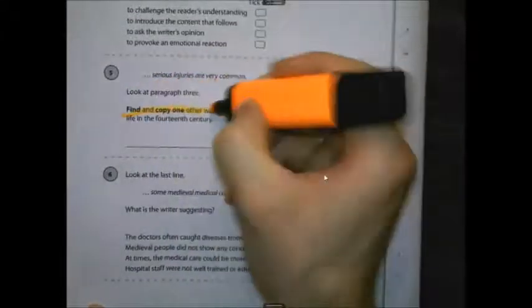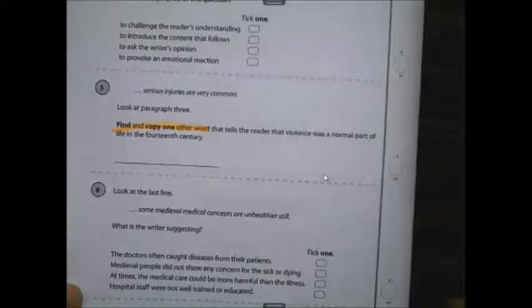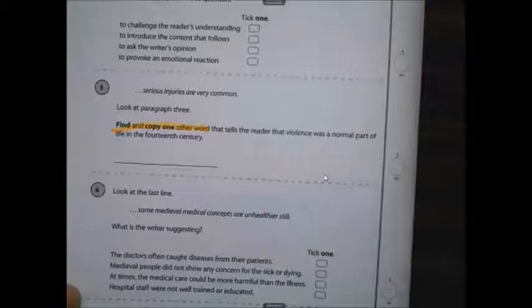Again, important words here. Find and copy one other word. This is not asking us for a 2-word phrase or a 3-word phrase. This is asking us for one word. And for that reason, obviously, we need to select only one. Let's have a look at this one together. Find and copy one other word that tells the reader that violence was a normal part of life in the 14th century. So let's have a look for that phrase.